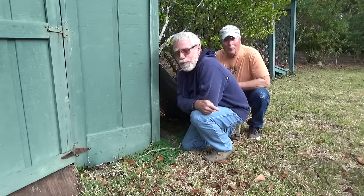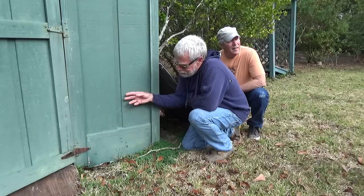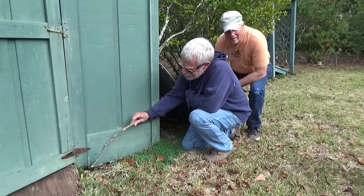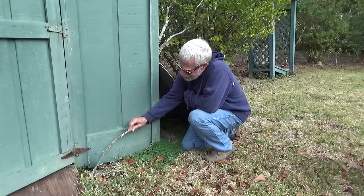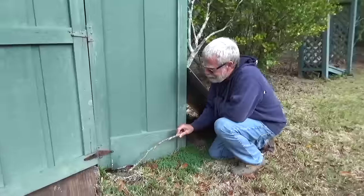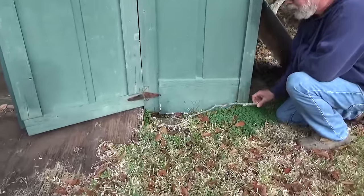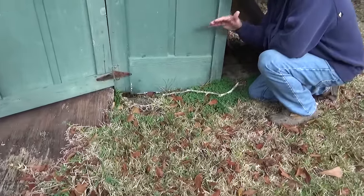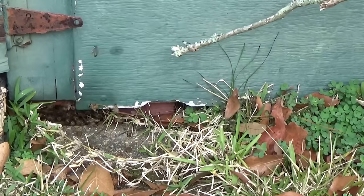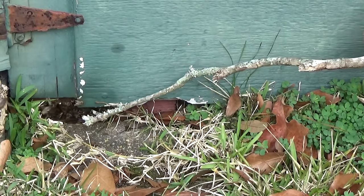There he is, right there. So we're in Slidell this morning, and we have bees in a shed right here. And here is the point where the bees are making their entrance underneath the shed. There's actually a little piece of concrete right here where the bees can have a little platform to land on and then crawl underneath the shed. So you can see the bees clustered all down right up in here.